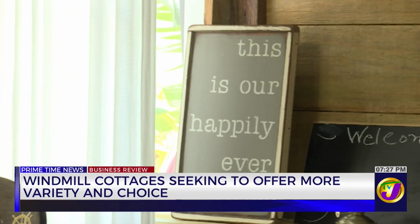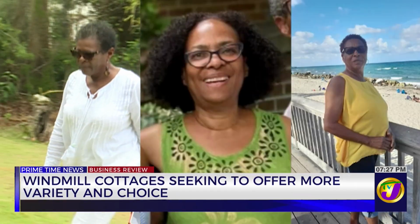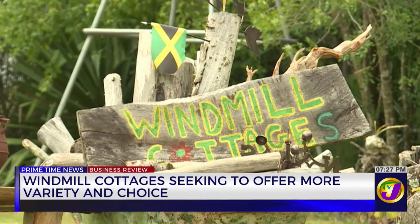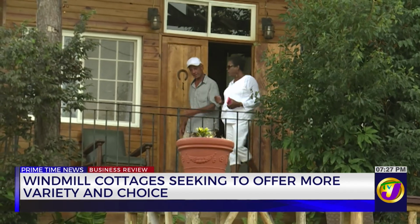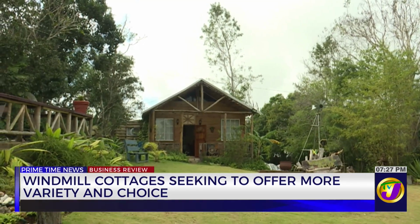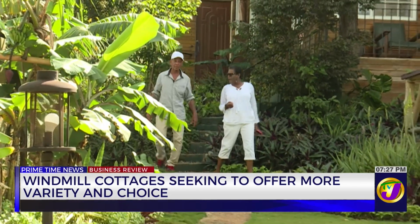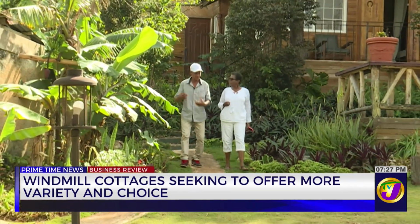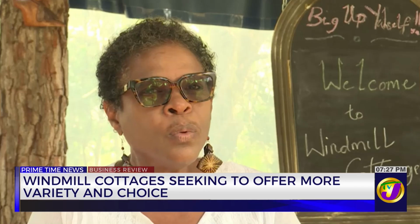Operated by three sisters, Grace Vassar, Jean and Yvonne Alexander, this dynamic trio spent 3 years constructing these rustic cottages that sit on 3 acres of lush green land in Malvern, St. Elizabeth. Well, me, for instance, a novice going into building, you think, okay, so, wooden cottages, that should be cheap.